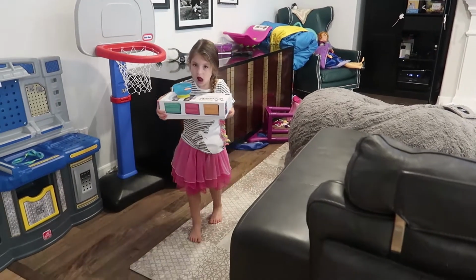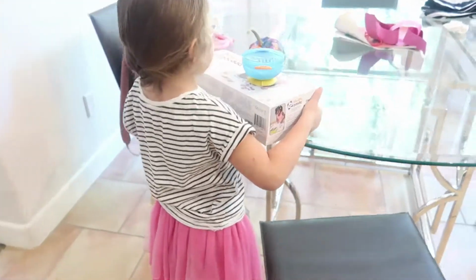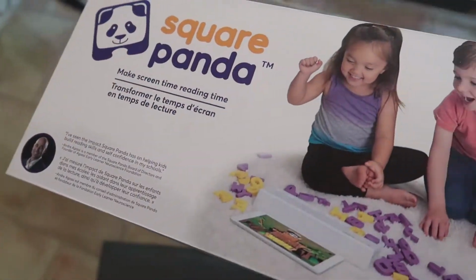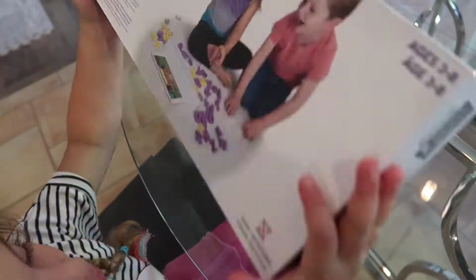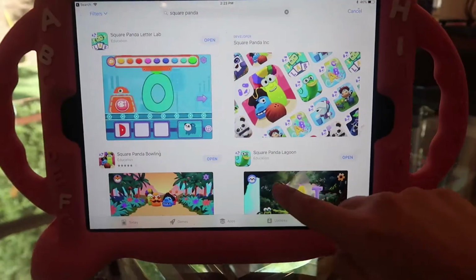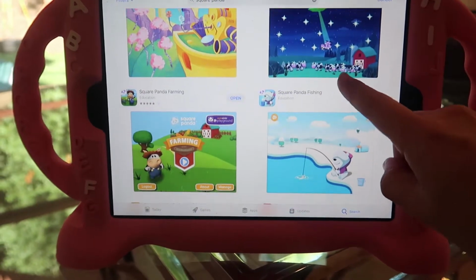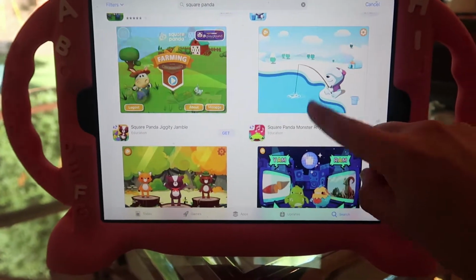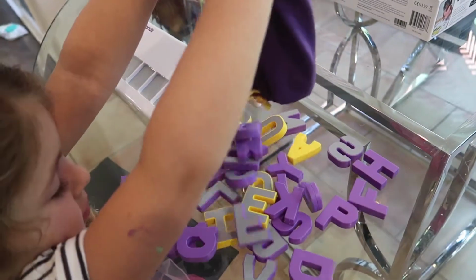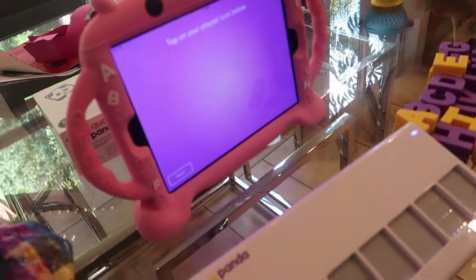You use your iPad, or I use my iPad, I guess you could use any kind of smart device paired with a smart bar that it comes with and these letter tiles. On the iPad, you download or you choose from many Square Panda apps, and the levels range from beginner to advanced when it comes to phonics. When you start the app, your app will automatically pair with your playset. Then you will just use the letter tiles and follow the app's directions in order to complete each task.